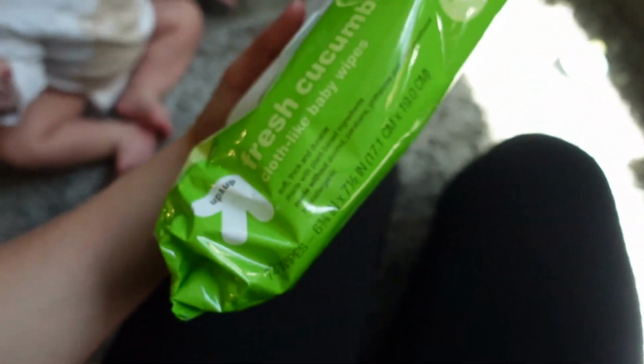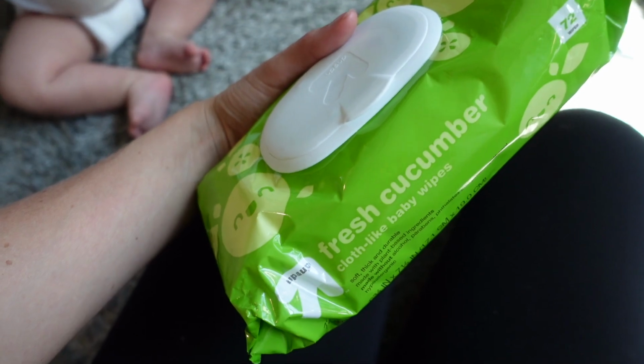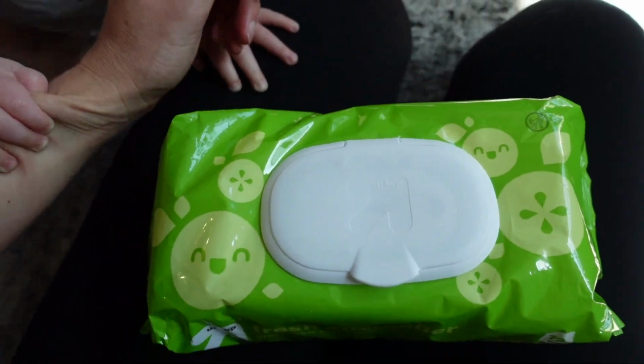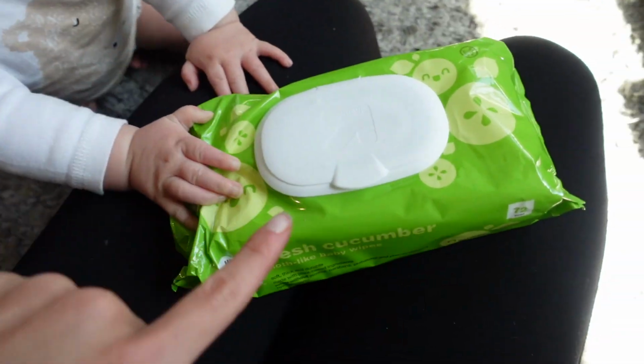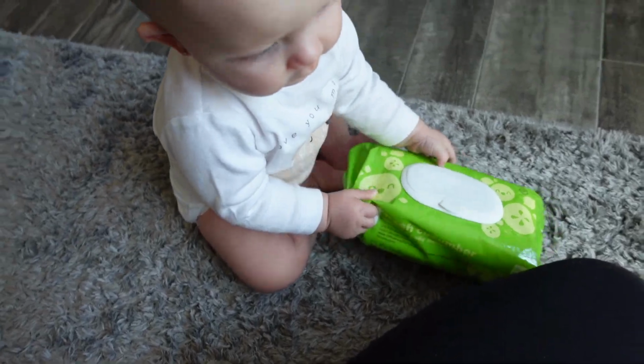And then, in case you want to know what wipes I use, fresh cucumber, also shea butter. Amazing. This is just the Up and Up brand. She isn't very sensitive, so this works for her. I know a lot of babies have sensitive bums, so. I think they do have a fragrance-free and sensitive wipe as well, but they're so affordable, and I love them. They smell so good.